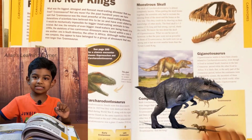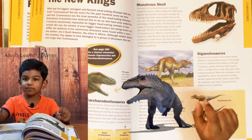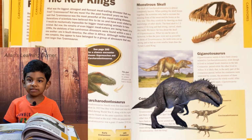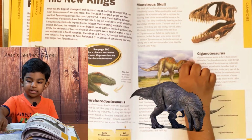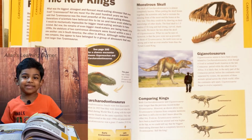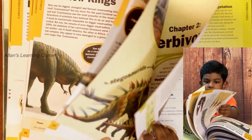It's a Dinosaurus. Dinosaurus has a small brain compared to human size. Eats animals, so carnivorous. Compared to man, Dinosaurus is very big. Great job, Allan. Everything.